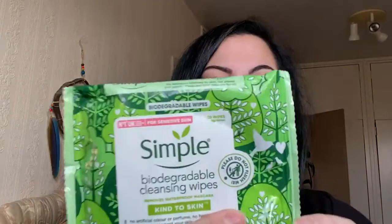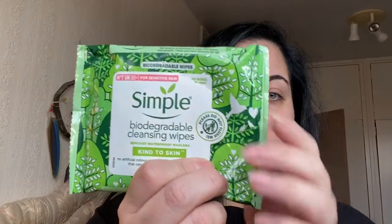Then I will use the simple biodegradable cleansing wipes to gently wipe off my eye makeup. Now I normally put a little bit of warm water on my eyelashes to just loosen up the mascara so I'm not yanking at my eyelashes. So I take the eye makeup off, and then sometimes I have a little bit of mascara that's smudged off over here, so I'll get my cleansing wipe again with warm water and just wipe it off.